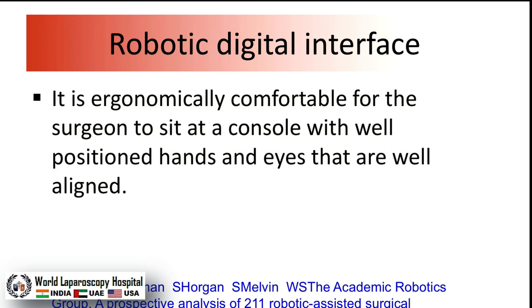There is one more thing, which is the robotic digital interface. It is ergonomically comfortable for the surgeon to sit at a console with well-positioned hands and eyes that are well aligned. So you are sitting on a chair, you are not scrubbed. You are just comfortably having your armrest. You are sitting in 3D vision and you are operating. In between, you can have a cup of coffee as well if you need a break, or if there is something you ask the sister and she brings it from the store.